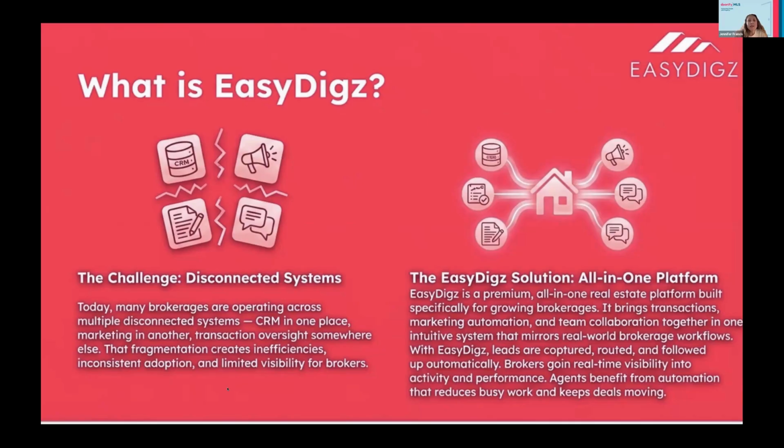So today we're excited to be joined by Michael Walliser from the EasyDigz team, who will walk us through the platform, demonstrate how it works, and highlight the value it brings to brokers and agents. In just a moment, they'll take us inside the system so you can see how EasyDigz supports lead management, automation, collaboration, and visibility across your brokerage.